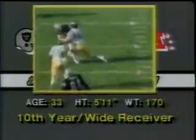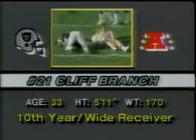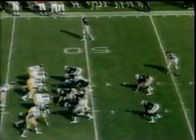Wilson going back to throw, keeps Jensen, 31, his fullback, in to help him. Now the ball is thrown. It's high right there. Buchanan came right by it, his arm up in the air, but Cliff Branch kept his eye on that football, came up with a reception and a first down for the Oakland Raiders. And Bob Greger made the tackle. San Diego 48-yard line, first down.